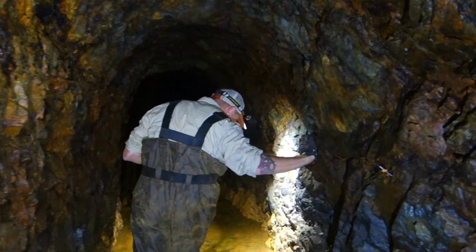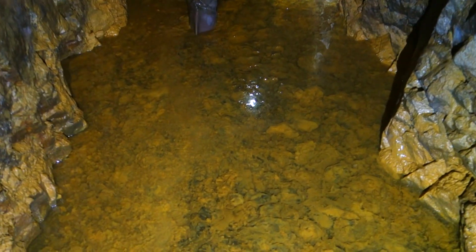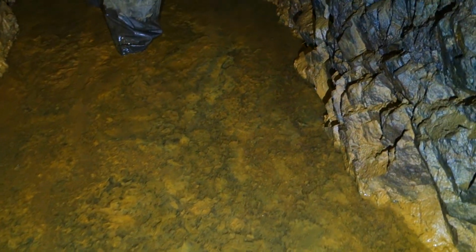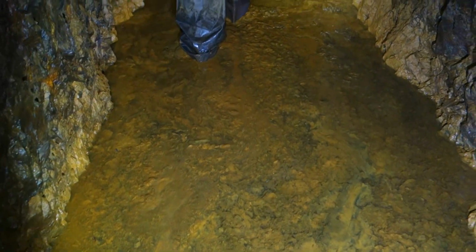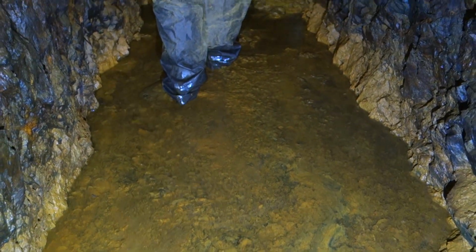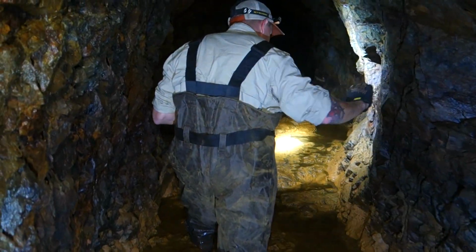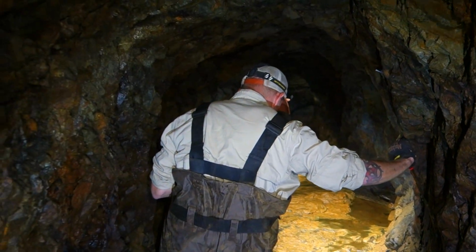Ooh, look at these colors over here. That rainbow petroleum slick kind of thing. Now, I'm used to seeing this. All right, it's thick now. Okay. I'm used to seeing this in placer mines. I don't think I've ever seen this in a lode mine before. Nice.